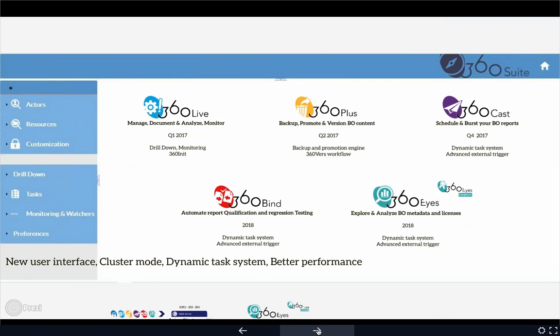Okay, and now for the future of the tool. So we're going to have a totally new interface with the tool. So updating it, a lot more user-friendly, using more advanced technologies, more context-based menus, so easier to navigate. So I'm going to go through what will be included in those tools, and we'll also do a live demo as well.